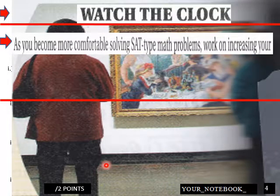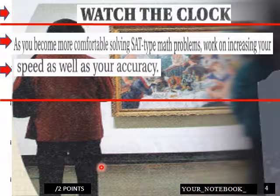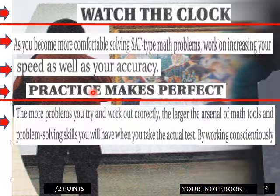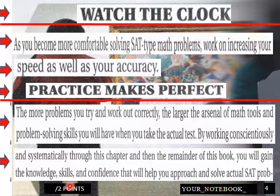Watch the clock. You need to work quickly with SAT-type math problems. That's why the pace of this course is fast. You need to think about the time, about the way that I'm introducing this material to you. Practice makes perfect. The more problems you try and work out correctly, the larger arsenal of math tools and problem-solving skills you will have with the actual test.